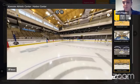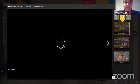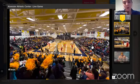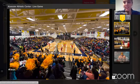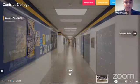Something really fun to note: in the athletic center is where we hold welcoming ceremony, as well as convocation, as well as commencement after your four years. It all takes place right here in the CAC. So here's a cool shot of our women's basketball team playing in the Kessler. So we're going to keep going, make our way down here.